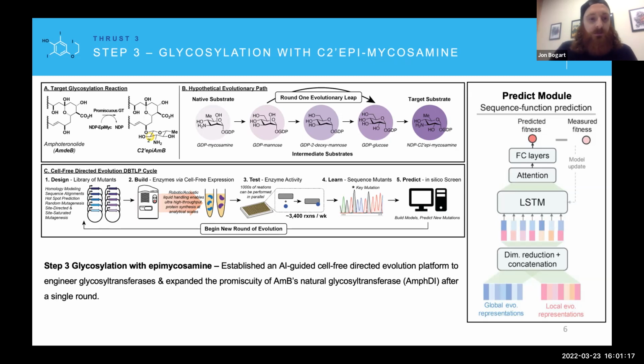To do this, we developed this cell-free directed evolution platform to prototype all of these mutant enzymes, where we're using different phases of random and rational mutagenesis to make libraries of our mutants. We can build and express those enzymes using cell-free protein synthesis and using robotic and acoustic liquid handling to perform all that. And then we can test our enzymes with a given sugar. Either we know the sequences from the beginning, or we can sequence those mutants that perform well, or at least give interesting results, and then hopefully repeat this several times and walk across this pathway.